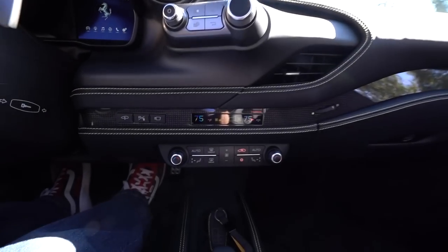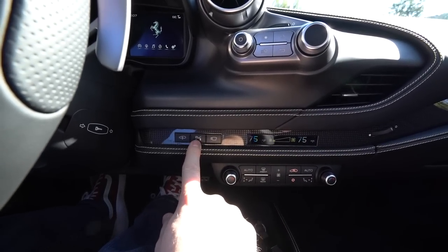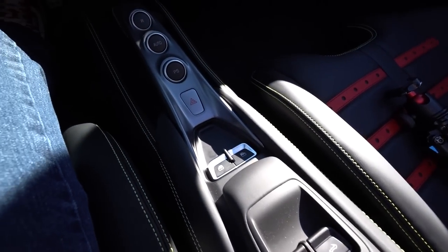But the big thing here is we now have the buttons that used to be in the center console up here. We have our camera button, parking sensors. This used to be up on the ceiling in the 458, and our axle lifter. So this is a little bit easier to deal with when you're trying to raise your axle and stuff, trying to find the button down here.